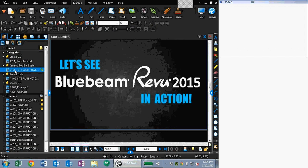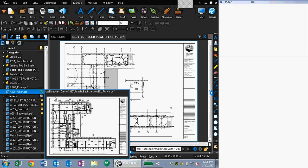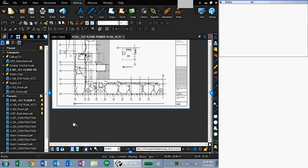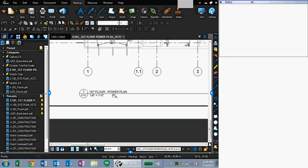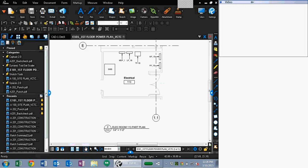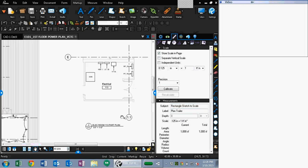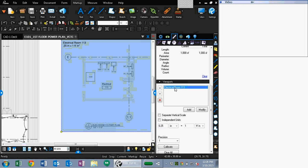So I'm going to open up my electrical plan. I've already set the scale on the drawing to reflect the scale shown on the plan. So the scale on the plan is 1/8 inch equals 1 foot. I also have this viewport over here, and it's 1/4 inch equals 1 foot. I'm going to show you over here in my viewport. So here's the 1/8 inch equals 1 foot, but down here in my electrical room, it's 1/4 inch equals 1 foot. Because we have two different views at different scales in this drawing, I have this viewport set up.